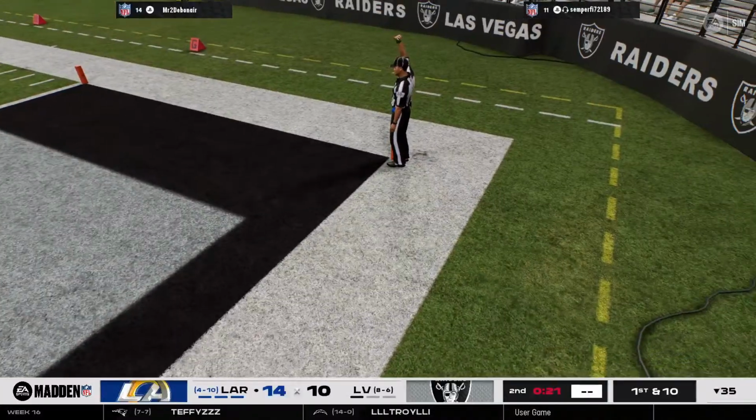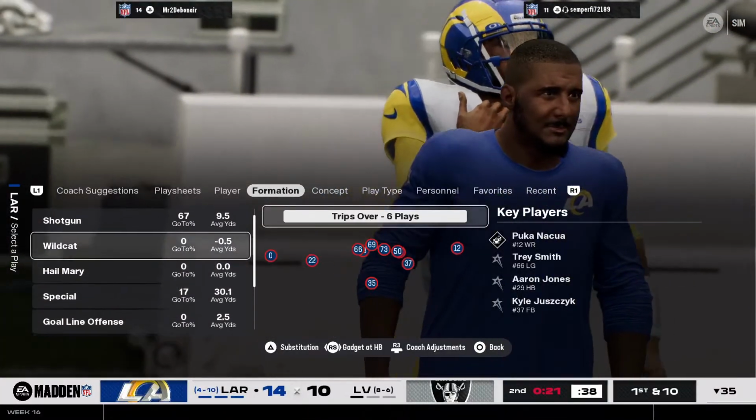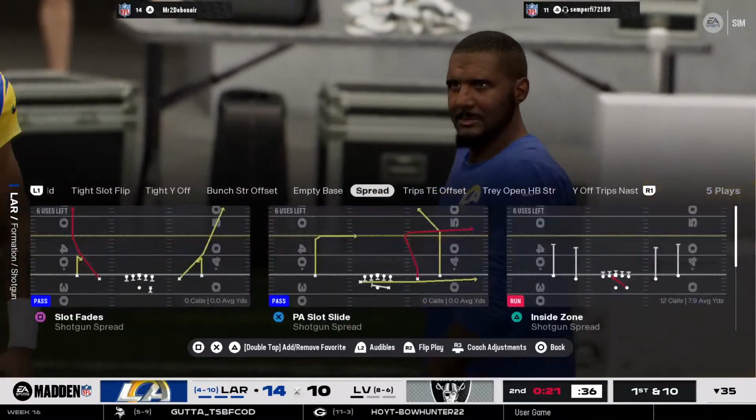And they will not get a chance to return this one. It's through the back of the end zone for a touchback. At their own 35-yard line.